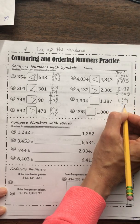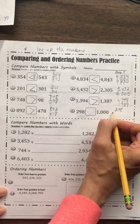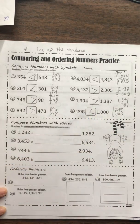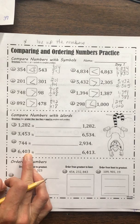1,394, 1,387. 298, 1,000. Okay, and then we move to the middle.